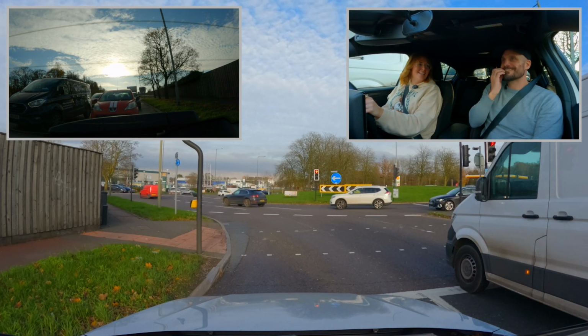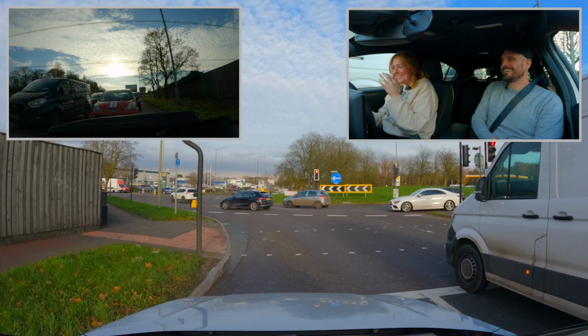That was a shambles, wasn't it? I mean, that was a shambles. Just turn left. Do you know what I have to say? Big roundabouts are the thing that I just get so... We talked about this before, didn't we?